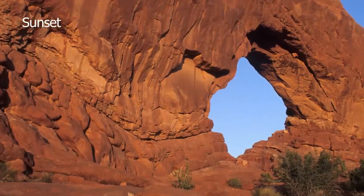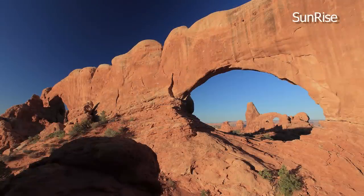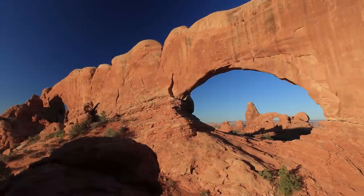The north window is pretty impressive in the evening, but in the morning, if you climb through it, you'll see one of the park's iconic views. That's Turret Arch, as seen through the north window, just after sunrise. To get to this spot, well, it requires a bit of a scramble. It's not easy, or even very safe. In fact, the man in this shot decided it was too dangerous for him to try to get to this camera position.